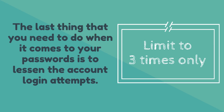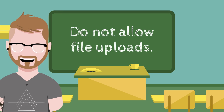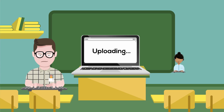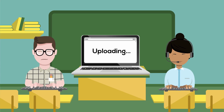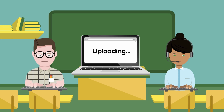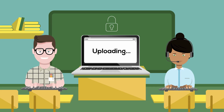Once it reaches the 3rd login attempt, it will immediately block the access and would need your intervention to have it changed. Do not allow file uploads. Uploading files in your website should only be performed by you or your IT staff. Do not give everyone the access to upload files to your site. File uploads is a way for hackers to place a malicious software that can compromise your website's security.